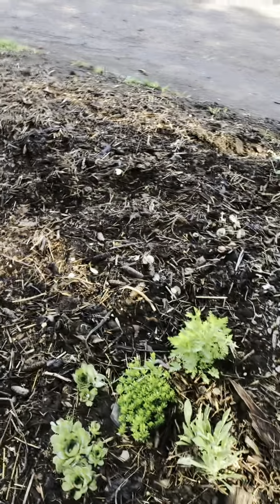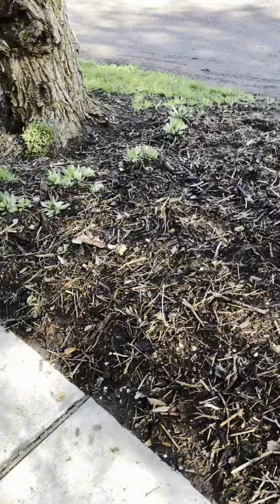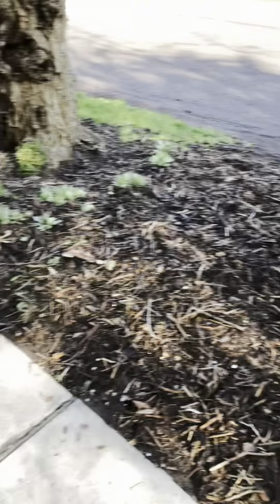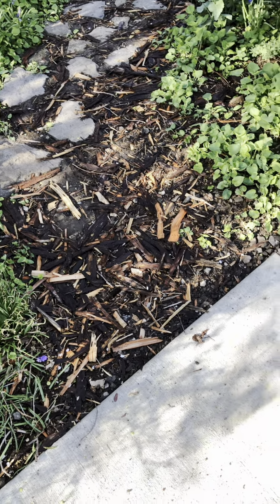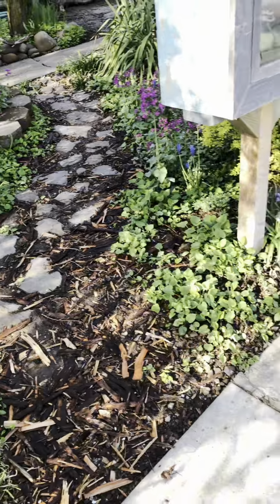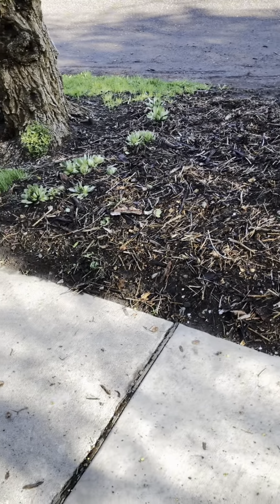But I had planted some bulbs out here, crocus and snowdrops and grape hyacinths, and most of those disappeared in the flood, as did the stones that were here at the end of this path. They must have fallen into the chasm that was out here, and it was deep. The guys would stand out here and they'd be like chest deep in this trench that was here.